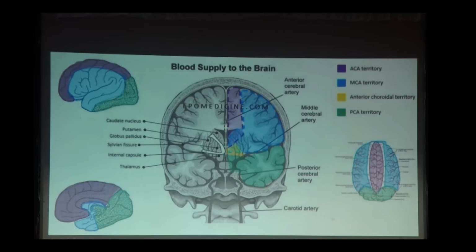What you're seeing here is the middle cerebral artery. The middle cerebral artery is giving some perforating arteries to this area, which supplies the internal capsule, the caudate nucleus above. Beneath is the thalamus, then the putamen, globus pallidus. Here is the sylvian fissure. And the problem with this area is that there is no collateral circulation. So if a small block happens somewhere here, this part gets infarcted very early.